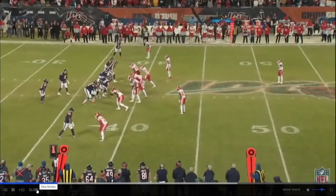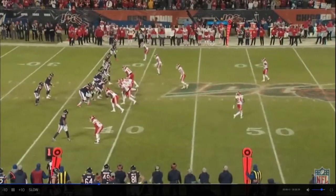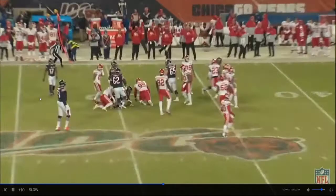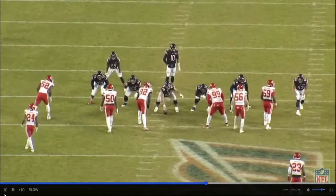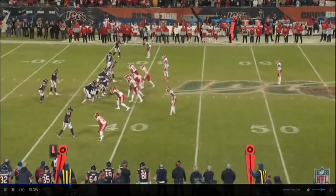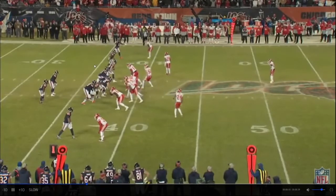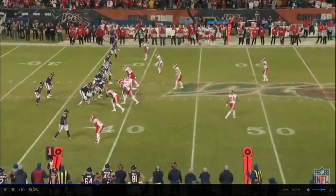1st and 10. We have a 3x1. And we got this tunnel screen, which worked out nice. Now, we don't usually run tunnel screens, so understand the difference with that. That's not a bubble or smoke screen. Now, tunnel screen. So instead of just catching it and trying to run or catching it behind them, he's going to come back towards the blockers. The line is also going to come left. And so he's going to catch it in this tunnel and then come up.